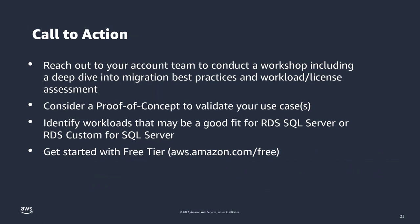Now, call to action. Now that you understand what an RDS instance is and how to migrate, it will be a good idea to reach out to your account team to conduct a workshop, including a deep dive into migration best practices and any workload license assessments. And I would also recommend doing a proof of concept to validate your use cases. And then you should identify any workloads that may be a good fit for RDS SQL Server. If not, then RDS Custom SQL Server. And then you can get started with the free tier where you don't have to pay if you want to just play around with the services in AWS.